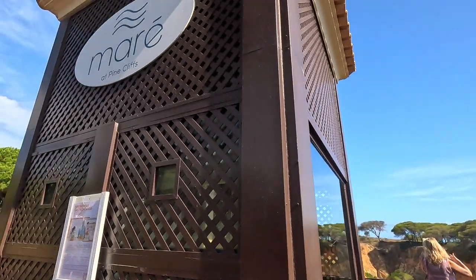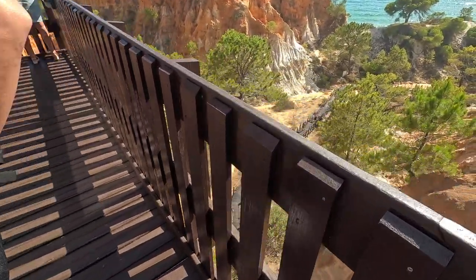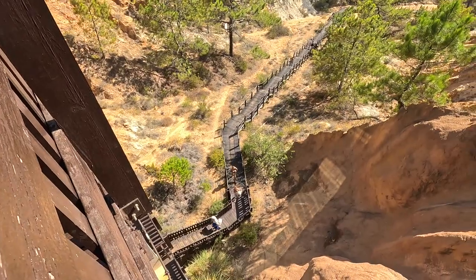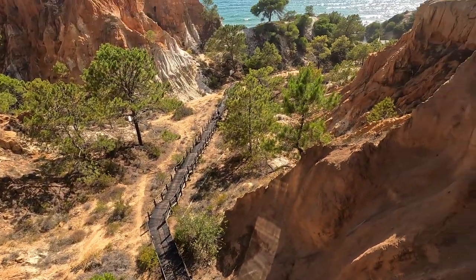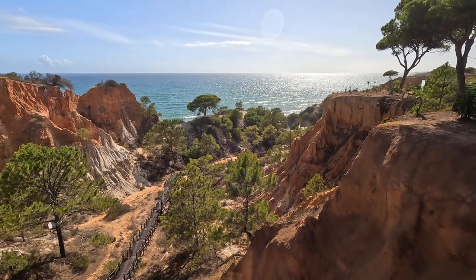And you can take this lift down there. But there's a long walking path that goes all the way down there. We're looking forward to checking that out.